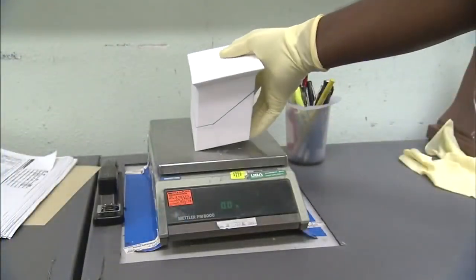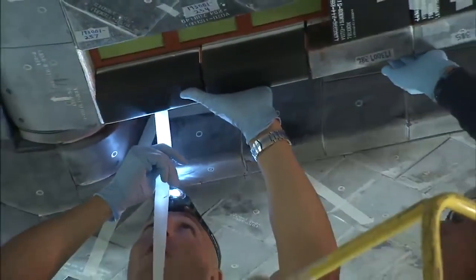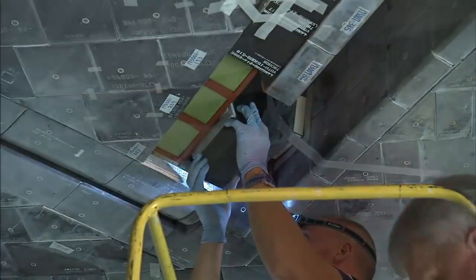The other problem is weight, because after all, this is an airplane. So you can't have a metallic system on it that weighs tons. It has to be extremely lightweight. And in fact, the shuttle tiles are about 90% air, and that gives the combination of being able to be temperature resistant and yet at the same time light.